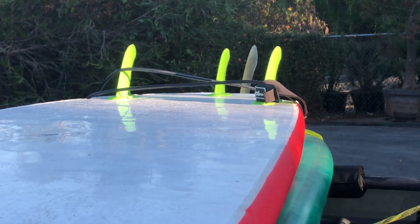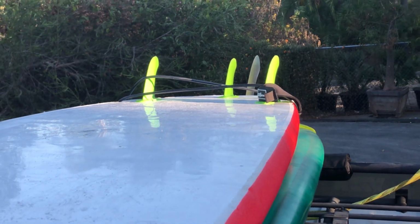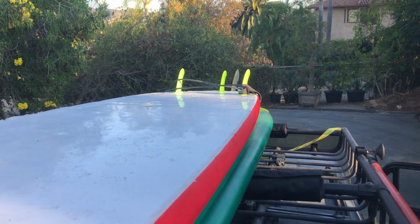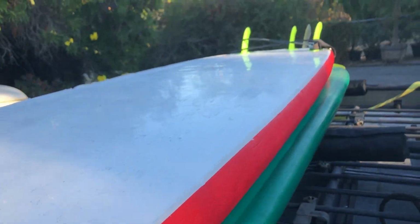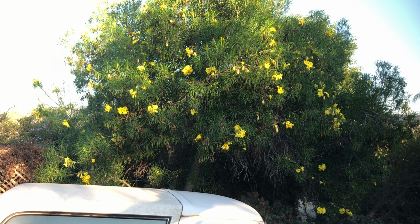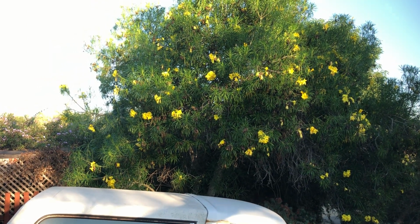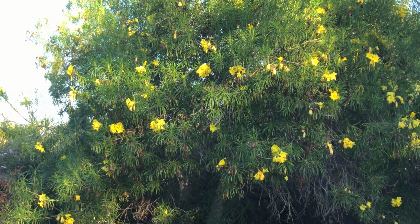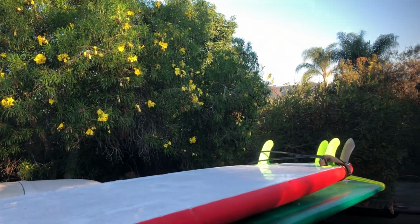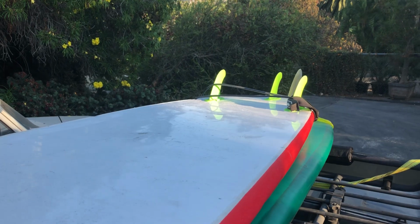So I'm sitting here loading boards on my classic car. Did I tell you I have a classic car collection? Yes. It's one of them right here. It's an Isuzu Trooper. That's a classic car. Anyway, it didn't cost much, but it's classic. Look at that. See the resemblance to the beautiful yellow fins on the board right there?